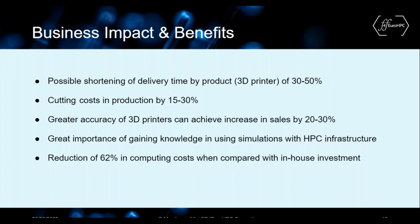And of course, that was pretty important for me. I wanted to see whether using HPC in this manner, is it better to invest in that kind of equipment in the company, or use something from outside? And it was a no brainer, because it's 62% cheaper for our business model to get HPC from the outside and not to invest in that kind of equipment. But I needed to have numbers.